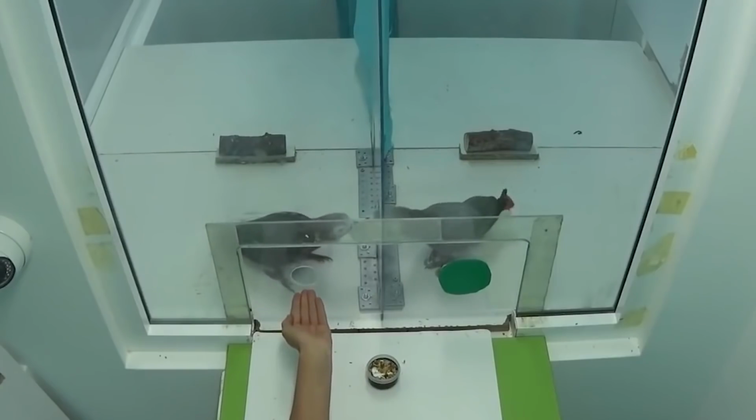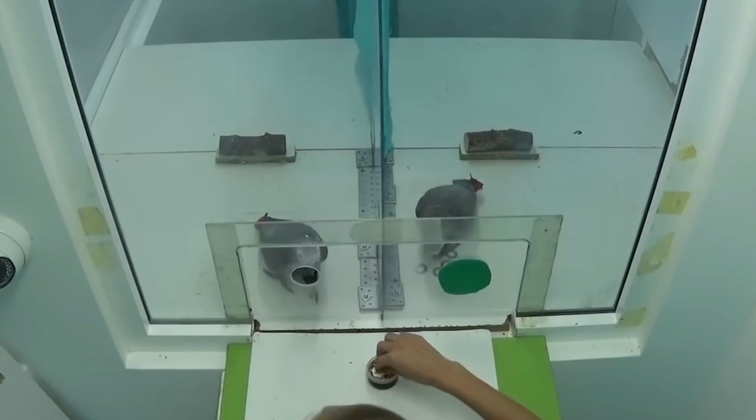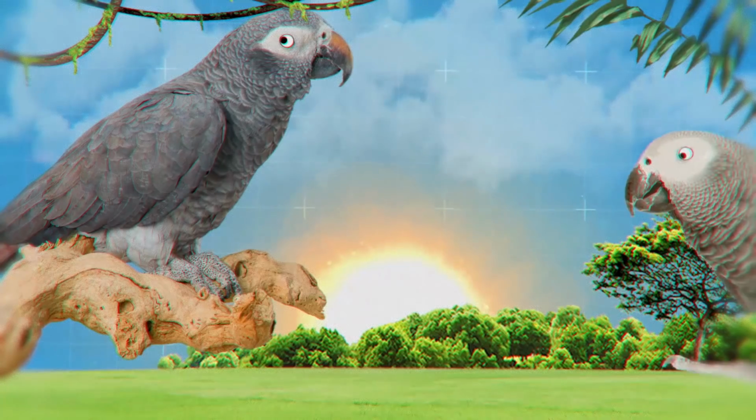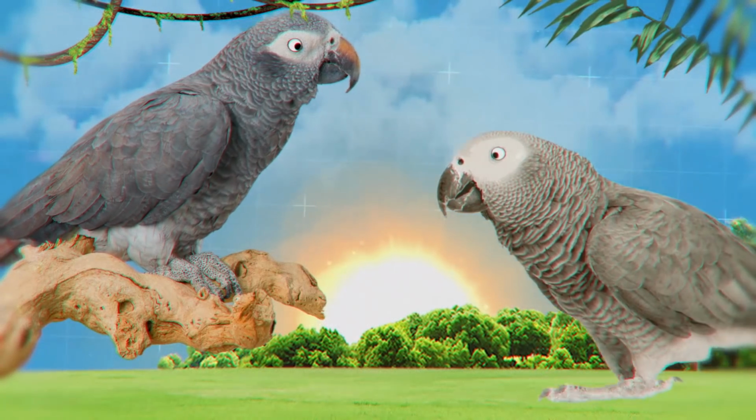Though it's not very clear how such behavior can benefit birds in their natural environment. Forests where African gray parrots live are not famous for their walnut markets, which accept metal rings as currency.